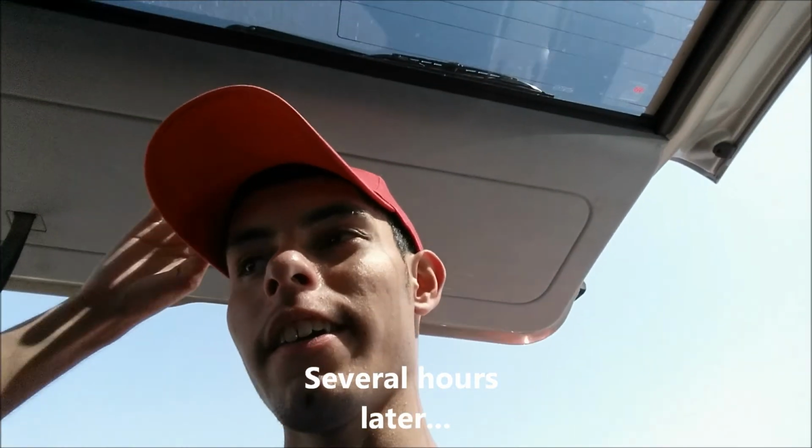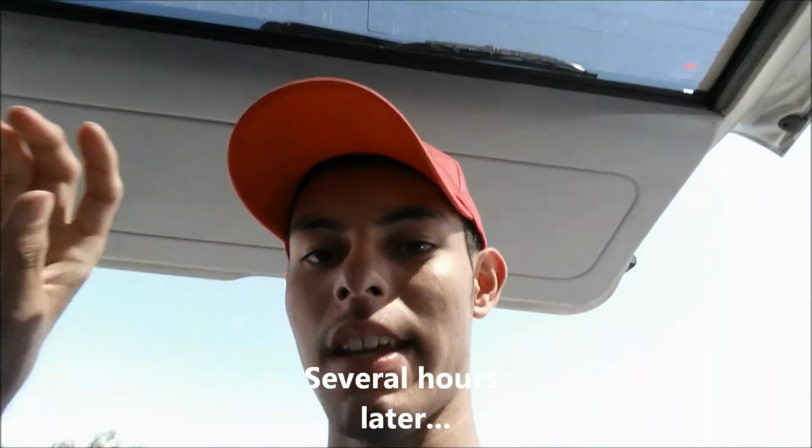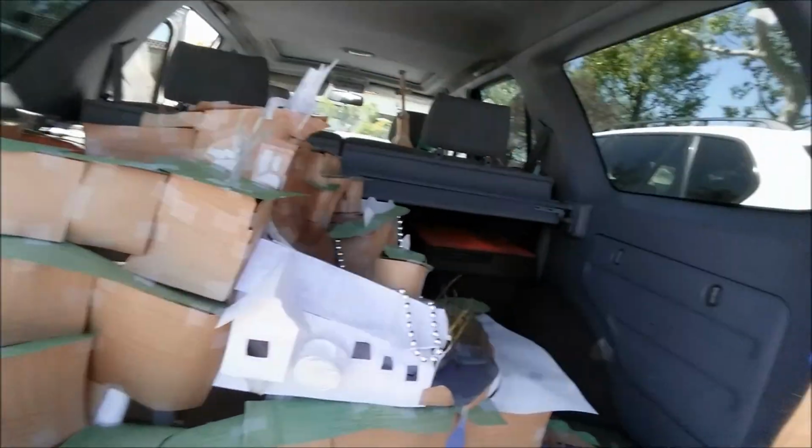So guys, the fair has come to a close and we're back at the car getting my stuff in. I mean, look at this. Look at how big Splash Mountain is. It takes up the whole trunk, pretty much. So it was an amazing day. Sorry that I don't know if it's short or not. Please forgive me.